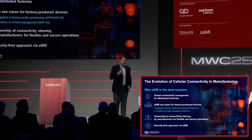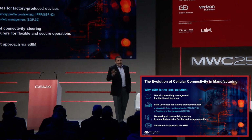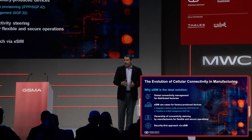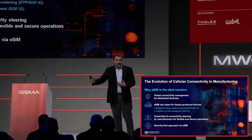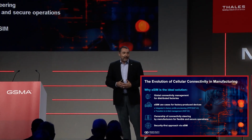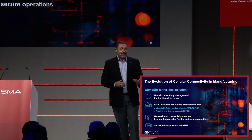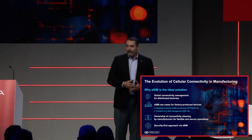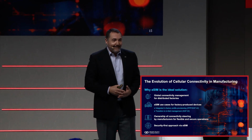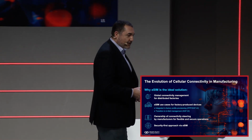And then you have the SGP32. This is about steering of connectivity. So you've got in-factory personalization, and then you've got post-factory in the field steering of the connectivity as well. And ladies and gentlemen, we feel that G&D, as an early entrant into these markets, is ideally able to support the manufacturing community as they go through this next wave of transition.